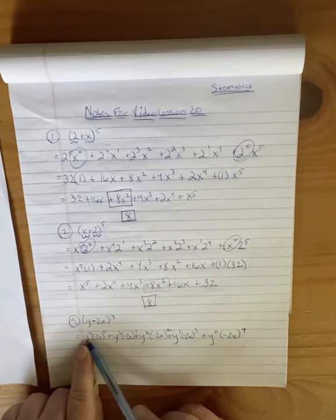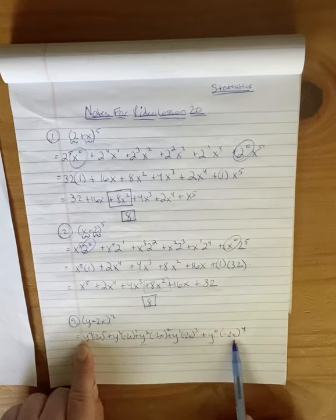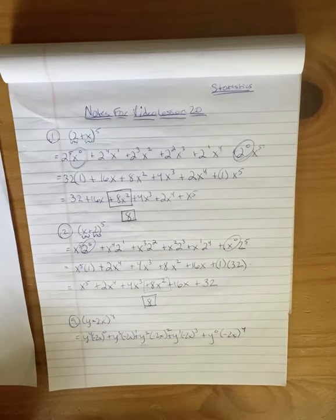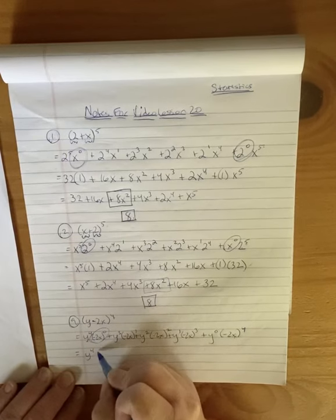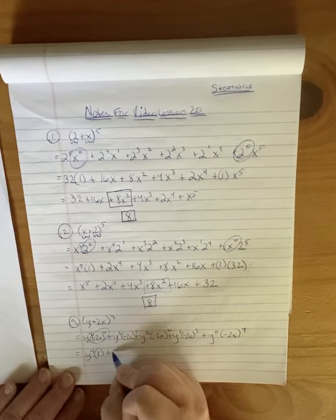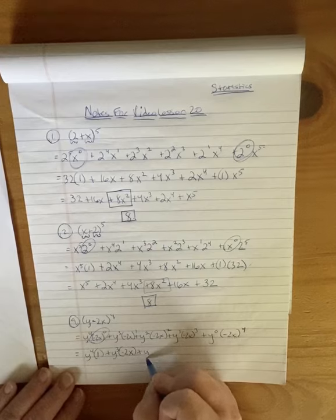So again, first term starts with the exponent. Y to the fourth, 3, 2, 1, 0. Pick up where you left off, negative 2x in parentheses. 4, 3, 2, 1, 0. Now we're going to clean this up. We have y to the fourth and anything raised to the 0 is just 1. Negative 2x to the first is negative 2, to the first, which is negative 2. I'm going to bring this y cubed down. And x to the first is just x.